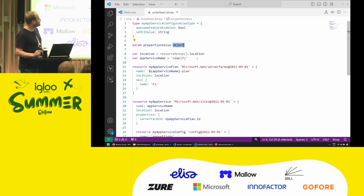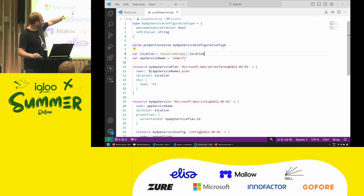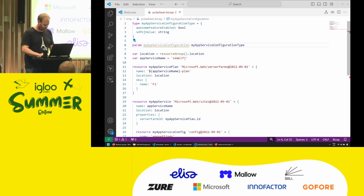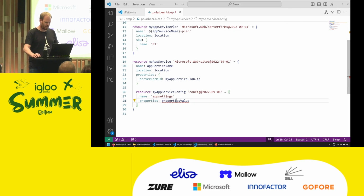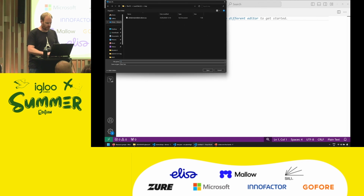And now we can say, hey, instead of this being an object, we can make this of type my app service configuration type. Now this postfix type is not mandatory. Actually, I don't really like adding what something is to the name of the variable, but what it allows me to do is this, because they share a namespace. And now all of a sudden I have a typed declaration of the properties that go as a parameter into this template.